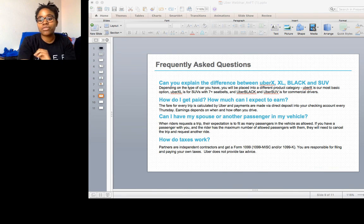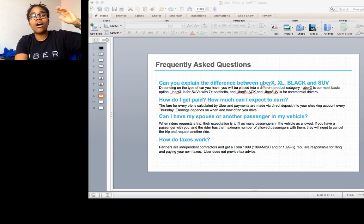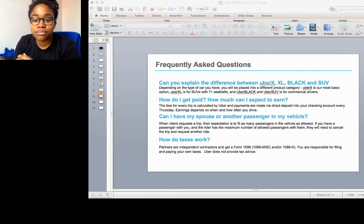If you live in Toms River, you can go to Edgewater, Fort Lee, Paramus, Clifton, East Orange, wherever in New Jersey. We do not limit you. Wherever you want to go, you can drive anywhere: South Jersey, Central Jersey, North Jersey. Any county, you'll be able to drive. Hopefully that answered your question, Bella.